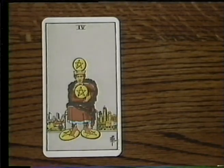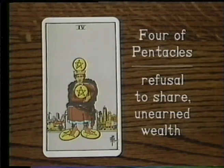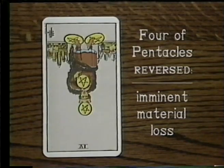The Four of Pentacles shows a crowned man with both arms enfolding one of the four pentacles. It represents a grasping possessiveness, an unwillingness to share either power or material things, which may have been inherited rather than earned. In the reverse position, the threat of an imminent material loss is indicated.